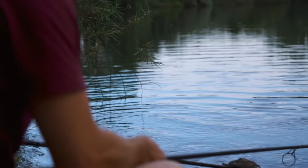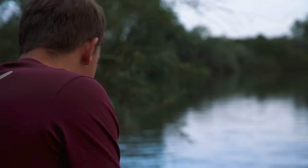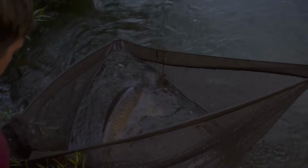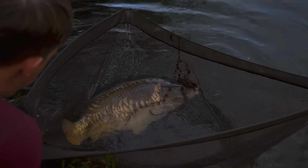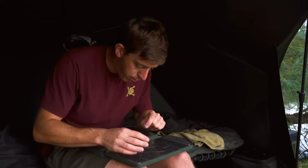That's off the mark, in peg 34, come on. We've got ourselves a carp, and it's a nice one. This is a cool trick this, Joe, so you're probably going to nick this in your own fishing.